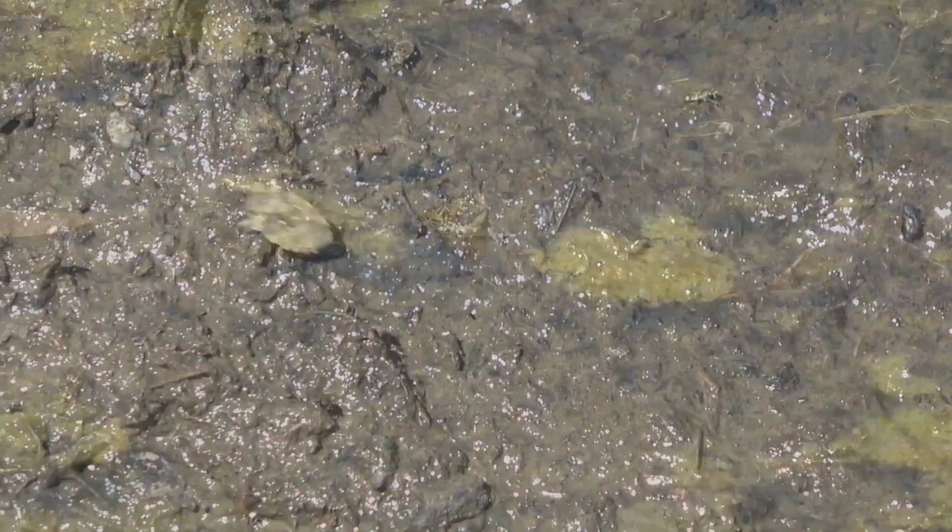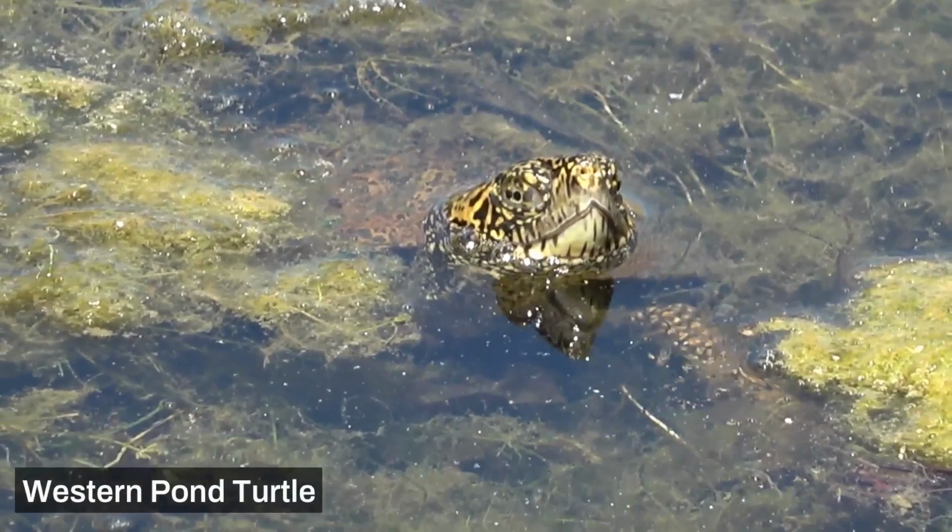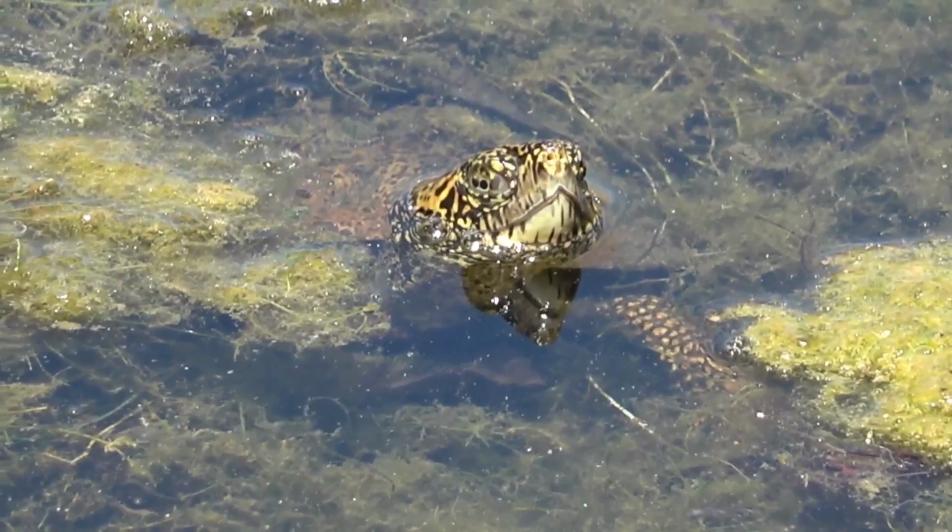Finally, we see a western pond turtle popping its head up above the water's grasses. Its head and legs are a mosaic of black and yellow, and it is staring right at me with its pointy snout and beady eyes.